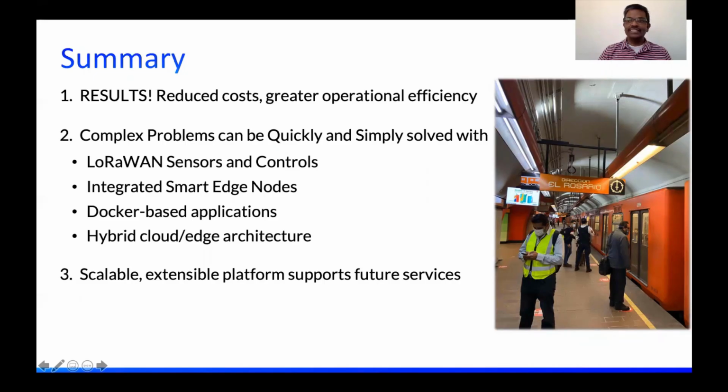Thanks, Kennet, for the details and the demo. As Kennet showed, a complex problem like a channel management system can be solved in a simplified manner using the LoRaWAN technology running on Veea's integrated smart edge nodes. You can have peace of mind knowing that Veea's edge platform can scale as your requirements grow.